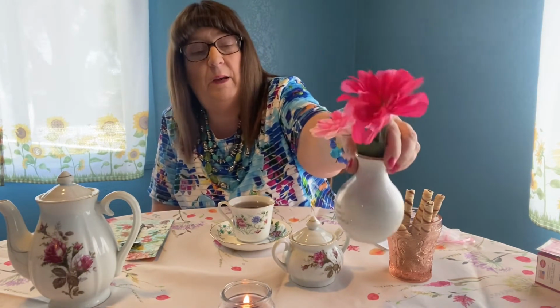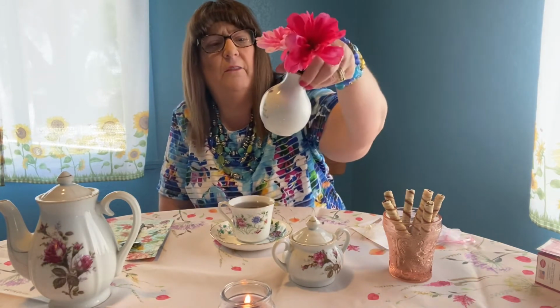And then I had this little vase here. It says, love grows in a mother's heart. So happy late Mother's Day to anybody that was a mother. It was on Sunday and today is Tuesday. But I had this in my china cabinet. I think actually I gave this to my mother a long time ago. And then I had some fake flowers back in my craft room that I got from the Dollar Tree. So I have my little tea set up.